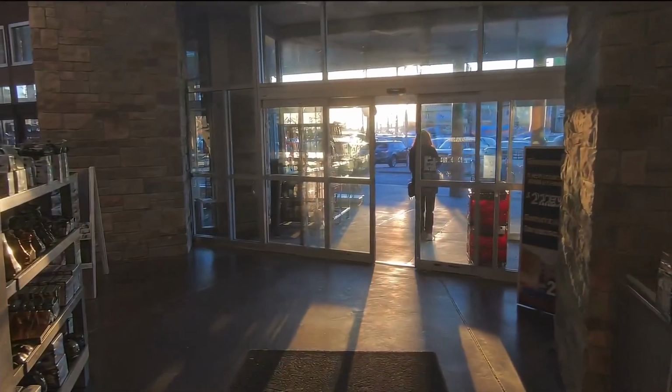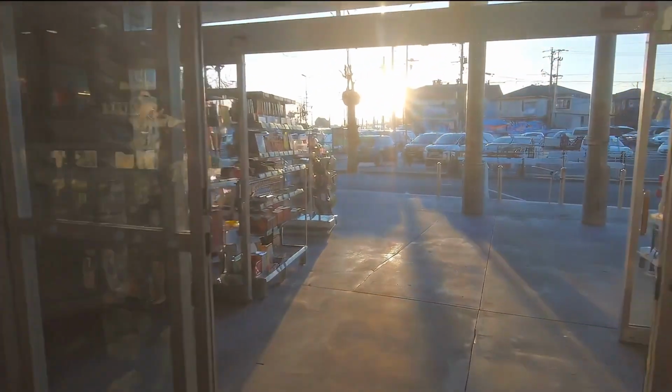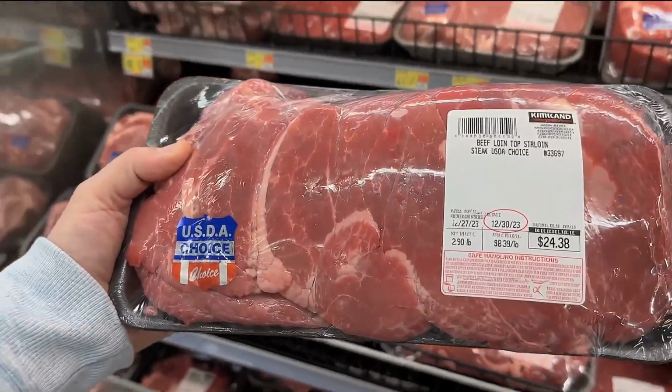Go in the morning. Look for the sticker. My mother never paid full price for meat in her life, and neither should you. Now, that's the 10 I'd fill a cart with.